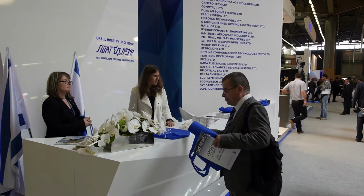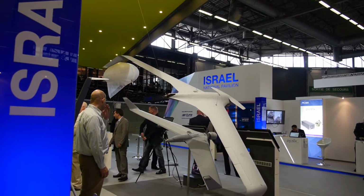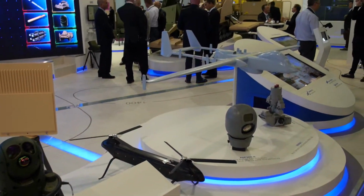SIBAT, the Defense Export Directorate at Israel's Ministry of Defense, MOD, highlights these capabilities at Israel's National Pavilion, hosting 29 defense companies representing the country's defense technology at its best.